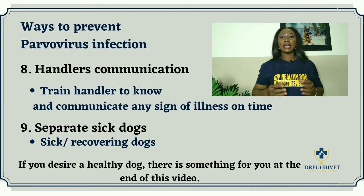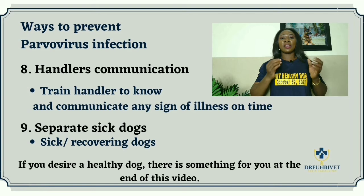Number 8 is handler's communication. If you have a handler that feeds your dog, bathes your dog, takes care of your dog, you need to educate him to communicate with you immediately he notices anything wrong with the dog. For example, the dog is not eating well, the dog is having diarrhea or vomiting. This is important because handlers have been found to communicate late with the owners.